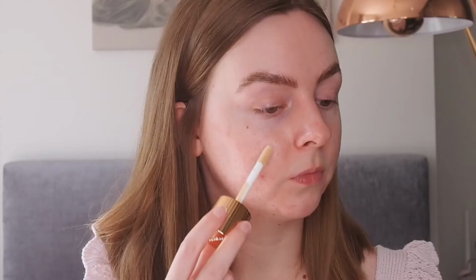So I'm not really sure how much to put on, but I'm probably just going to use it as if I was using a foundation and then see if I need to add any more.